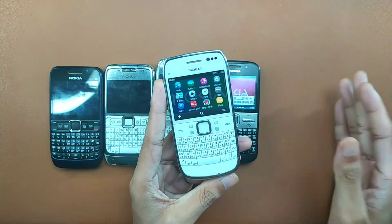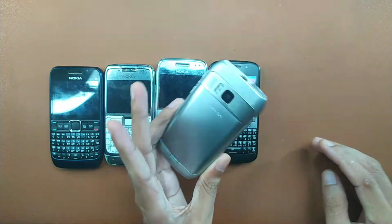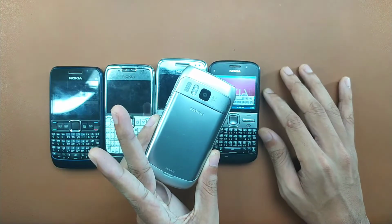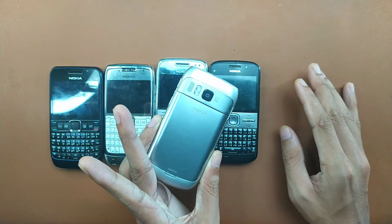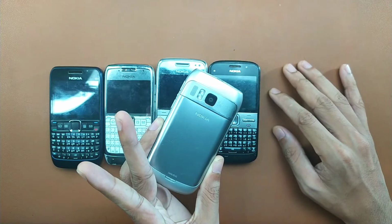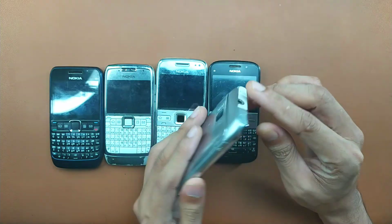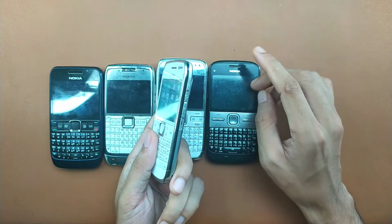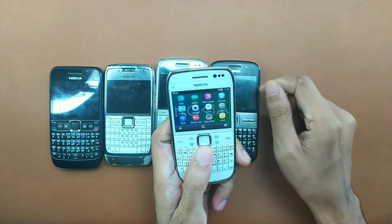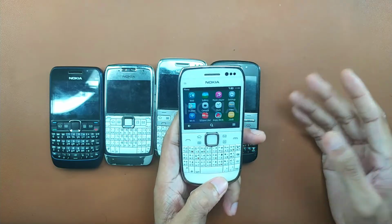But this device's build quality is actually better than all of these. It has a metal build, and the camera here is an 8 megapixel fixed focus camera, which is really bad. Although it has a higher megapixel count, it is not really good to use. And the flash here is really great, the speakers are good too, and it has buttons to control your music and other things. Good phone, but not really good for what we are trying to use this device for.